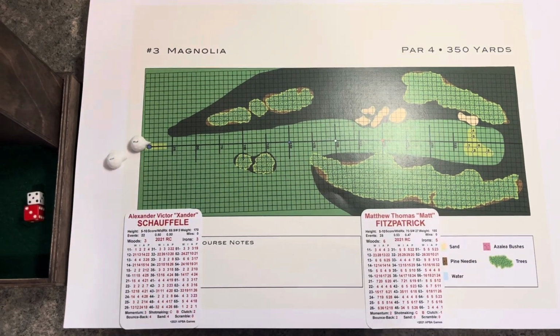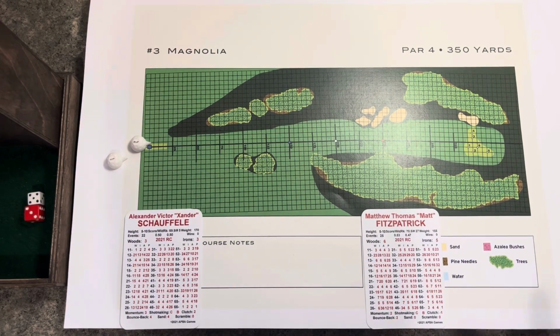We are continuing our 2020 Augusta replay. We're on the final day, and we're going to see the final two groupings. We're going to see on hole number 3, Xander Schauffele and Matt Fitzpatrick, and hole number 2 with Collin Morikawa and Rory McIlroy.